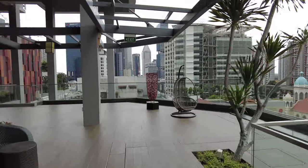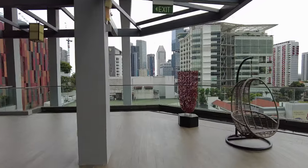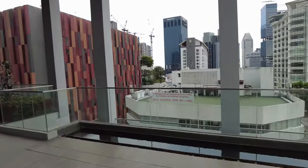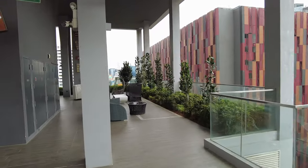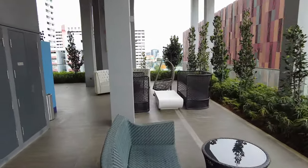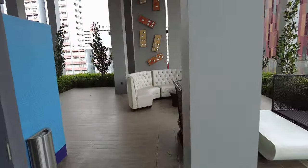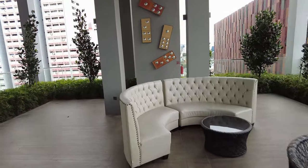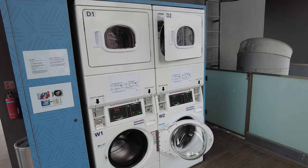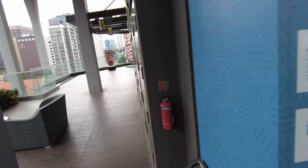They say there's a laundromat here. Where's the laundromat? Wow, we are way up here. Laundry. Nice. Okay. So they do have it.